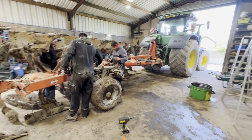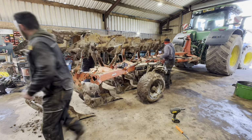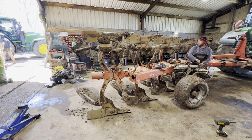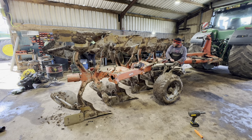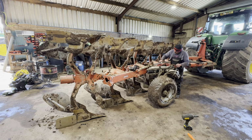Andrew's got the tractor and plough back in the workshop. We've obviously got a busy few weeks ahead with maize groundwork, so Andrew's got the plough in here. Him and Tony are working on it, making sure it's back up and running, all good to go.